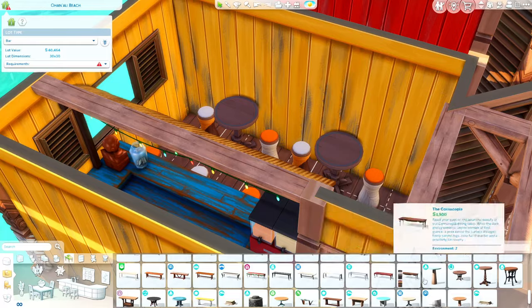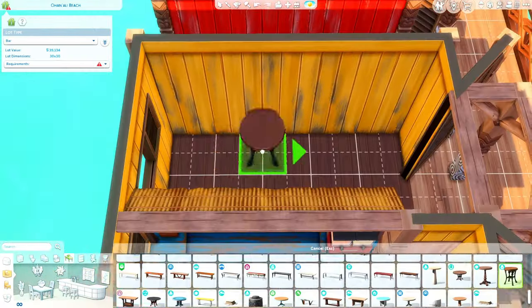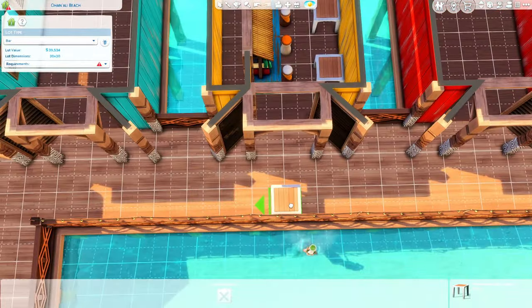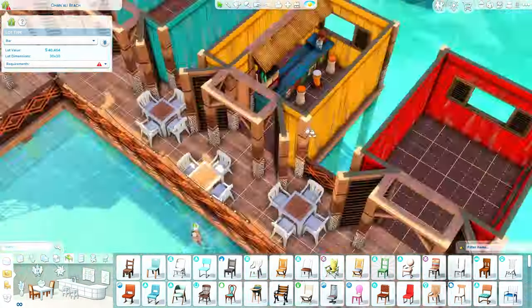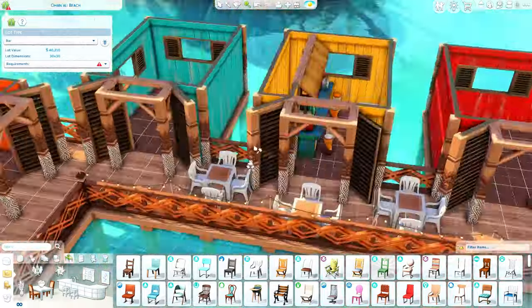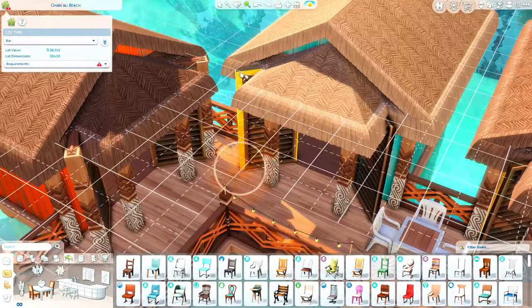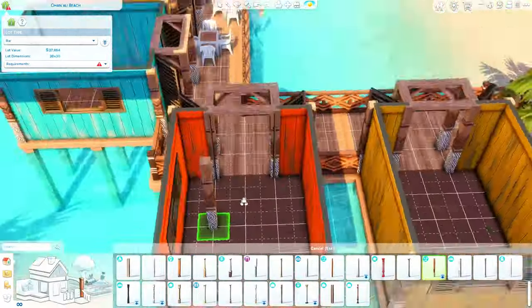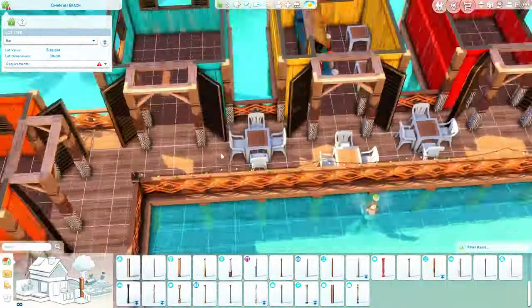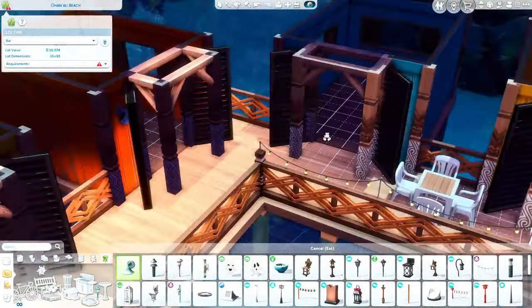Each of the different buildings has something different on the inside. So this is a little bar area, and then I put some tables on the outside. And I used those plastic chairs that came with For Rent. I thought it was a cute touch. I end up changing all the swatches and I make them all different colors to match the outside of the buildings. The buildings are very colorful.